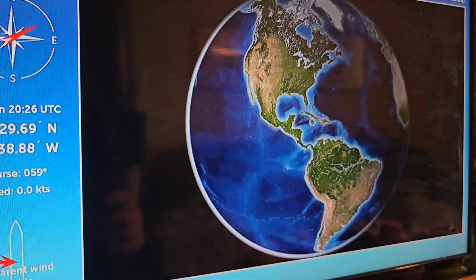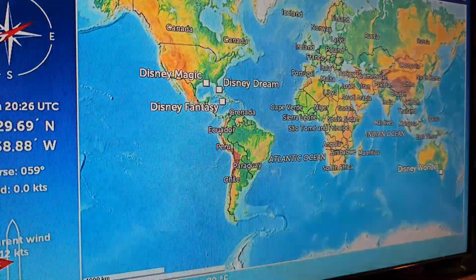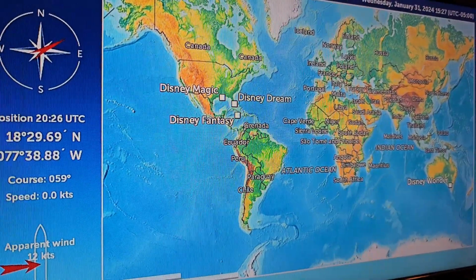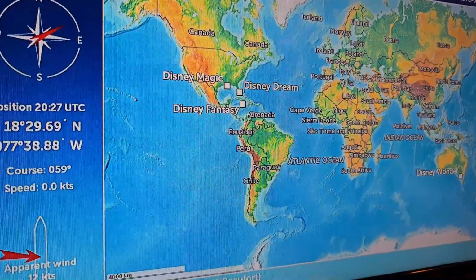And there's a bigger view. Yeah, we're on that tiny little blue dot right there. And then this one shows kind of where all of them are located. Magic, Dream, Fantasy. Kind of cool. Really, really awesome to see where everything is located. But that's in your room every single day. Just wanted to talk about some fun stuff that we had.